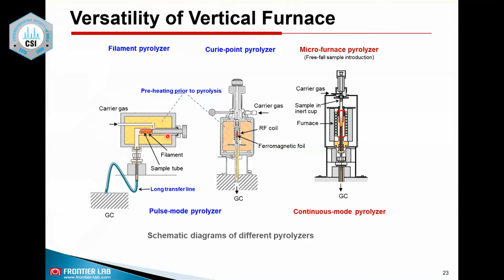And secondly, this instrumentation has a lot of valves and a lot of transfer lines. That's another limitation, because a longer transfer line can easily create cold spots. You are doing high temperature treatment, then it is going through a transfer line. If the temperature is not properly maintained, it can create a lot of cold spots, so you end up losing some of the compounds and facing carryover problems.